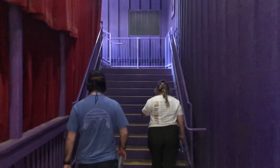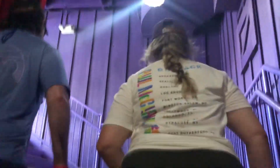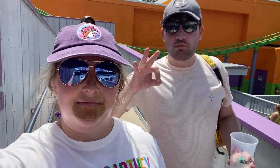So this is the entrance to Joker's Funhouse. It is kind of dark and spooky, but couldn't expect anything else from the Joker. Well, this looks faster than the mine train. All right, y'all. So Joker's Funhouse had some kick. That was a quick ride. It was short, but sweet.